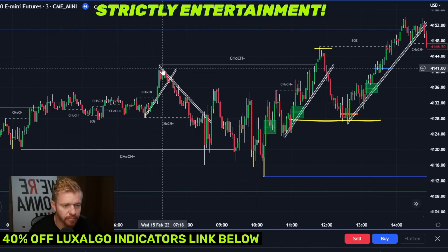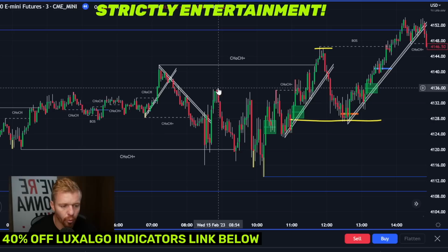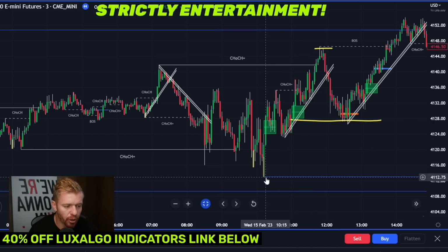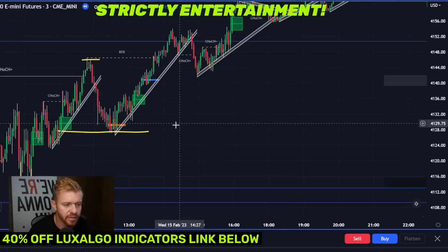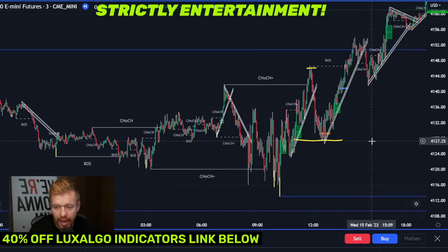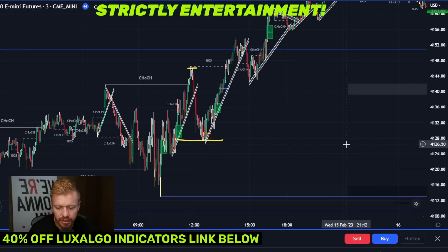But in terms of the pre-market action, that overall high was the big focus there, and then that little lower high right there at 8:45 getting stuck inside there. We pulled all the way back down there to the 112s and then pushed up there to that previous day high. So the previous day high, again, big focus on the chart there.